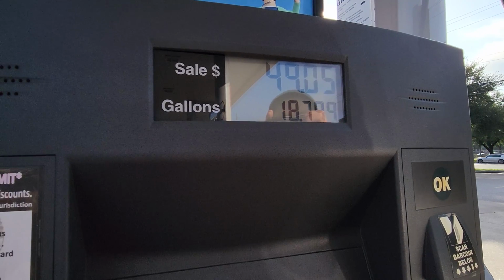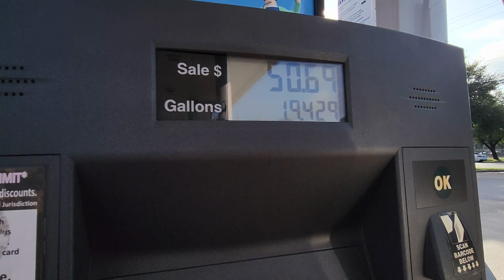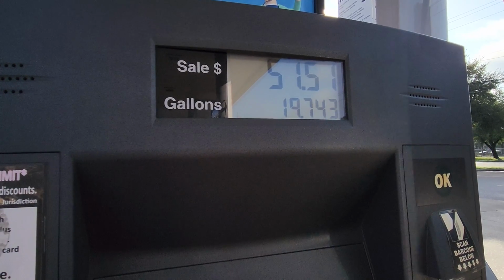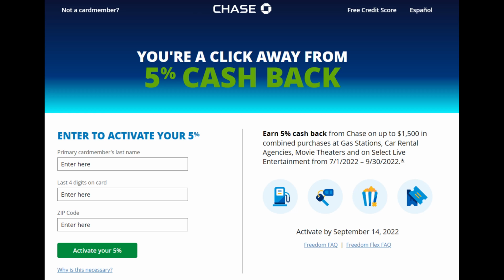Now, lastly, I just want to mention some of the alternative ways where you can save more money. Usually, it's through a credit card. A lot of times, credit cards have either 3% cashback when you go to a gas station, or 5% cashback, such as Chase Freedom. For this particular quarter, they have 5% cashback at the gas pump.